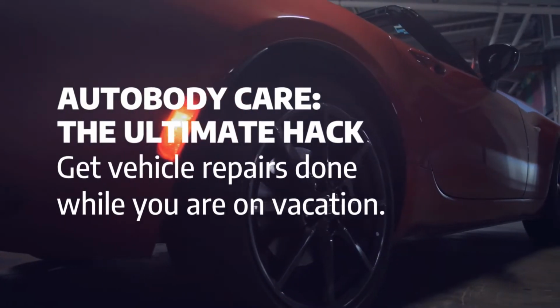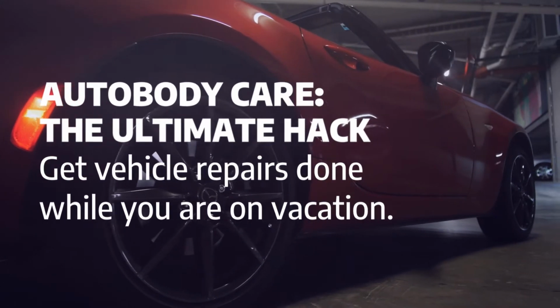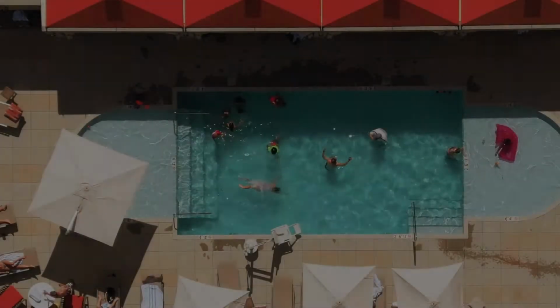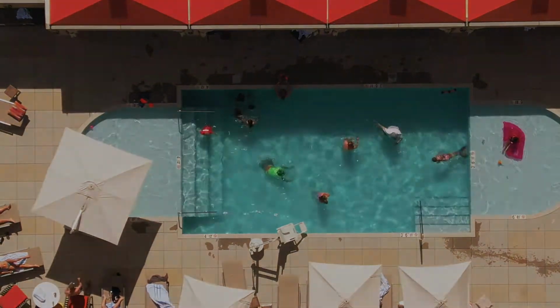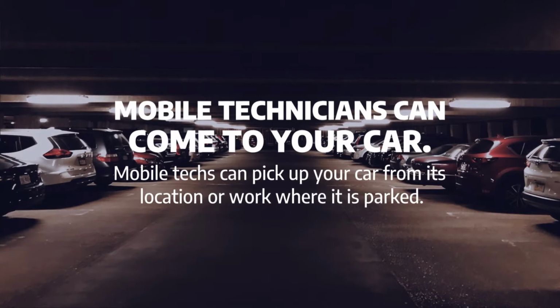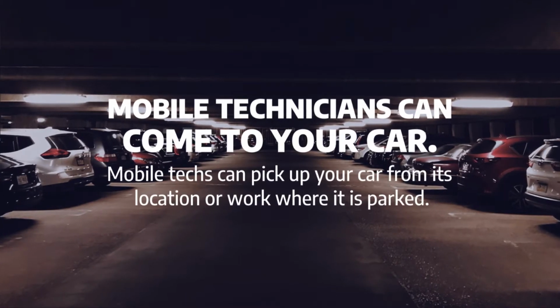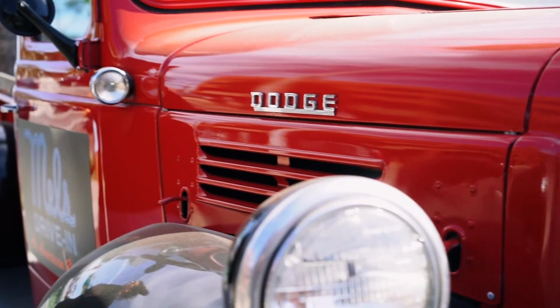Auto Body Care, the ultimate hack. Get your vehicle repairs done while you're on vacation. If you have a trip coming up, use that time away from your car to get much needed repairs. For cars parked at the airport, have a mobile repair unit out to do any exterior dent or scratch repairs, so you can come back from your vacation to a fixed car.